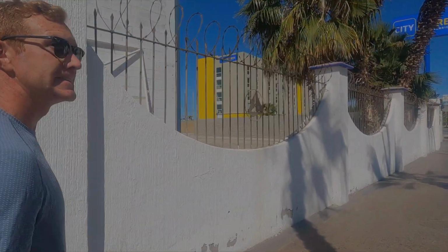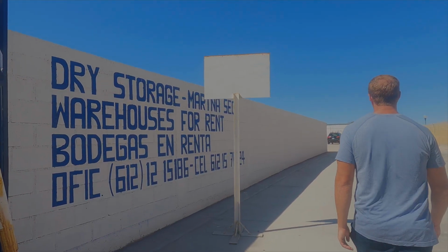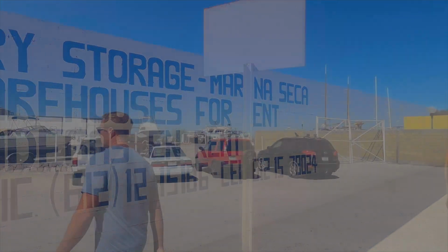Just looking for the entrance to this place. Yeah. So we're not sure if this place has a working travel lift, but I think if we're looking for boats on stilts, that would be a good sign, because dry storage, marina, seca. We'll see.